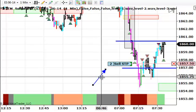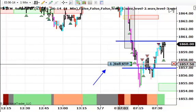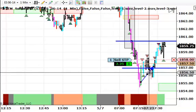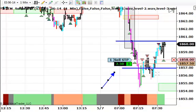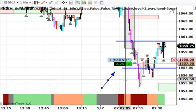Okay, we just got filled on that, so I want to adjust this and bring it down to 1. So we just have the 1 contract left now, and I'm going to increase this to here, just 1 tick below this little dip right here. Okay, so we've locked in a half a point on this final contract here of the 4 that we traded.